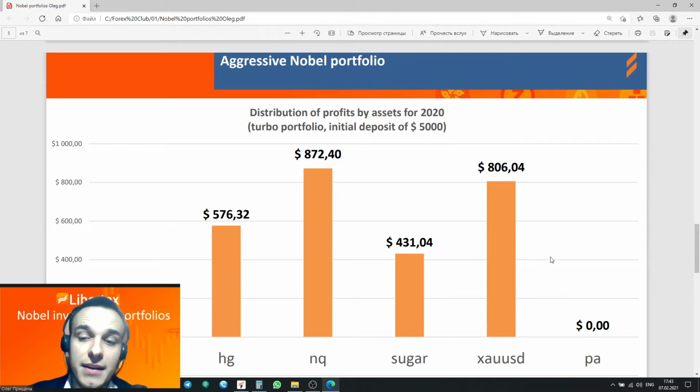So in 2020 we had a portfolio made mostly of commodities. We have oil, CL, which is oil, and HG, which is copper. We have also Nasdaq.